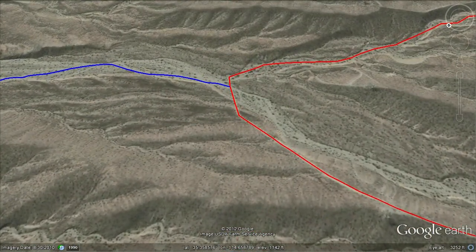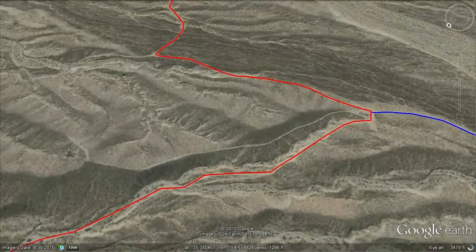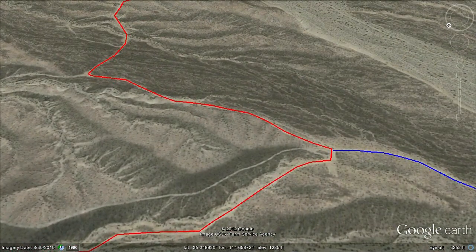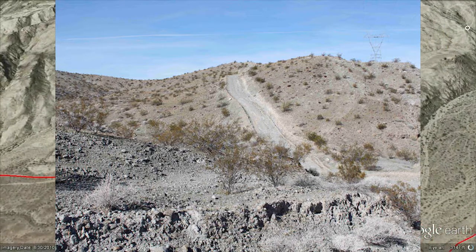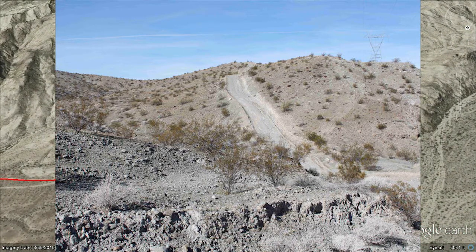Here's the turnoff for Sandy Wash. This is also another approach down to the lake. Just up the road from that is the turnoff to Empire Wash Road, which goes to the right towards the booming metropolis of Calnavari. Again, as we move along through here, you see it goes up and down a bunch of washes. If we look at this picture, you can see something that's typical of that area.